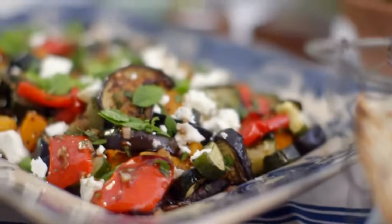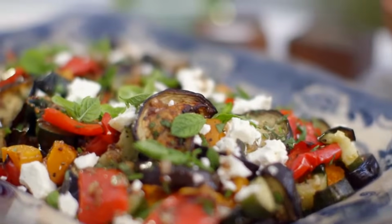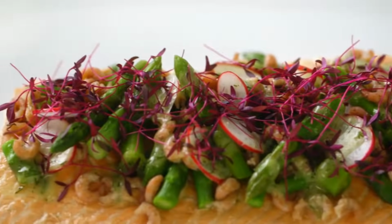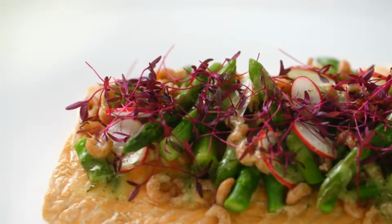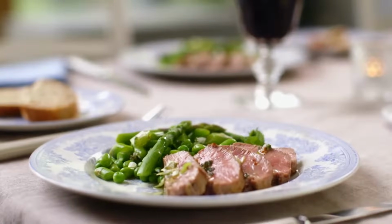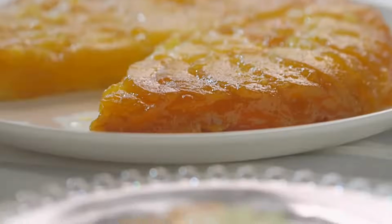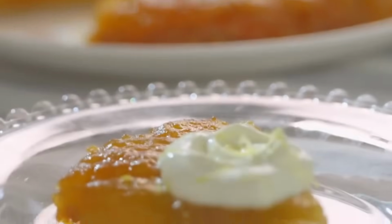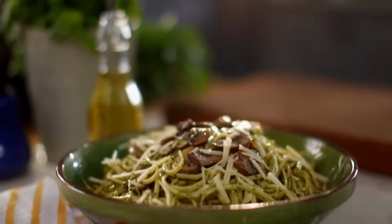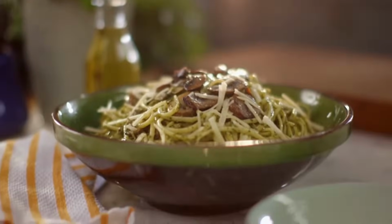A classic way to bring out the best in our glorious veg. The perfect idea for one of our most loved ingredients. My mouth-watering way to serve a spring favourite. And a tempting autumnal tart that's a fruity little crowd pleaser. But first, a delicious classic idea for all those delicate herbs.